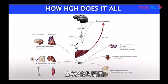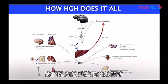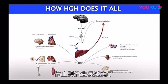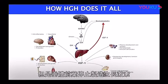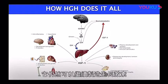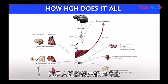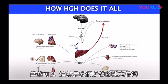For some reason, this growth hormone in our system peaks at age 20, 25, usually out of our system. The anterior pituitary stops making growth hormone roughly by the time we're 30, and then the dreaded aging process starts at that point. But just because the anterior pituitary stops making it doesn't mean that it's gone. It can still make growth hormone. It's just programmed not to. But can we turn it back on? Of course we can, and that's called hormone signaling.